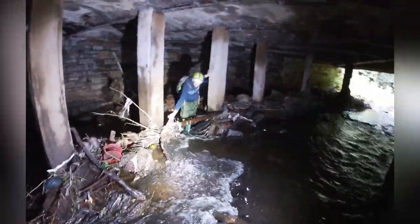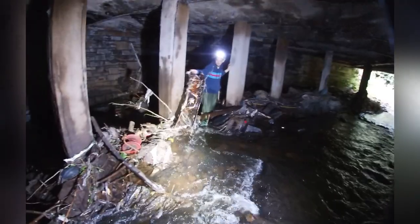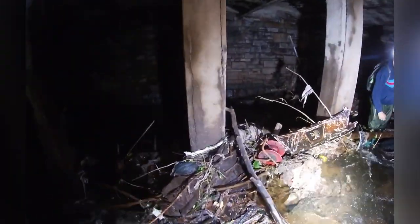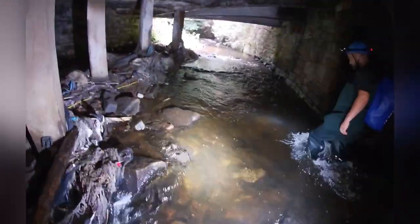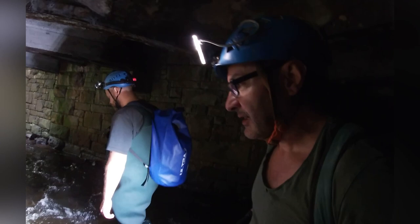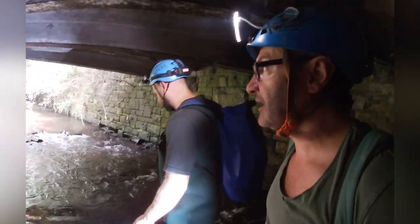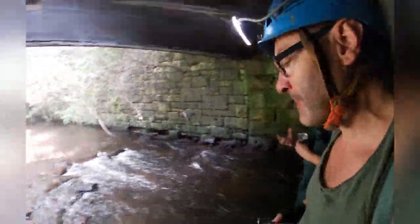Is that a Peugeot? The front of a Peugeot, oh, yeah, it is. We back out and we checked on our maps, no doubt we're going to be going back under on the ground. Back soon.